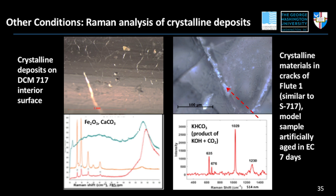And there does appear to be material inside the cracks. And Stephanie was able to get a very beautiful Raman spectrum of that material. And in fact, it has a very good identification with potassium bicarbonate. In that case, we can say, yes, there is a deterioration product, and maybe that is something that we can even find or expect could happen.